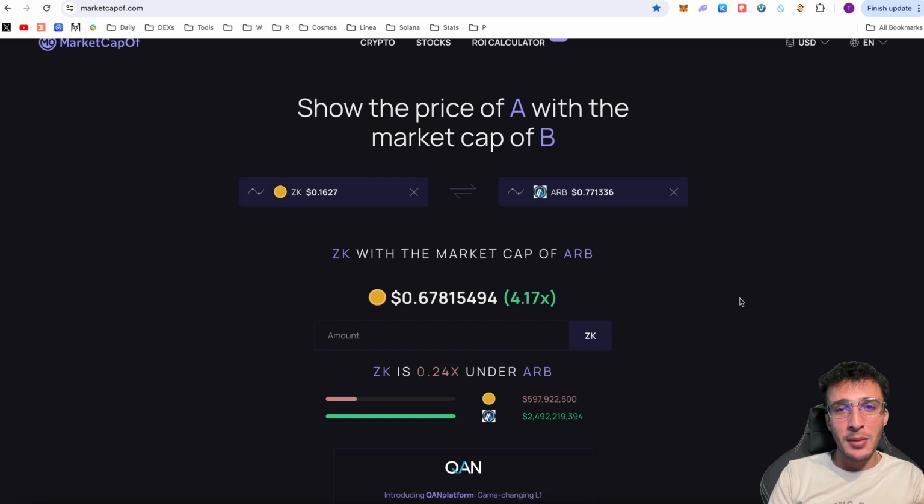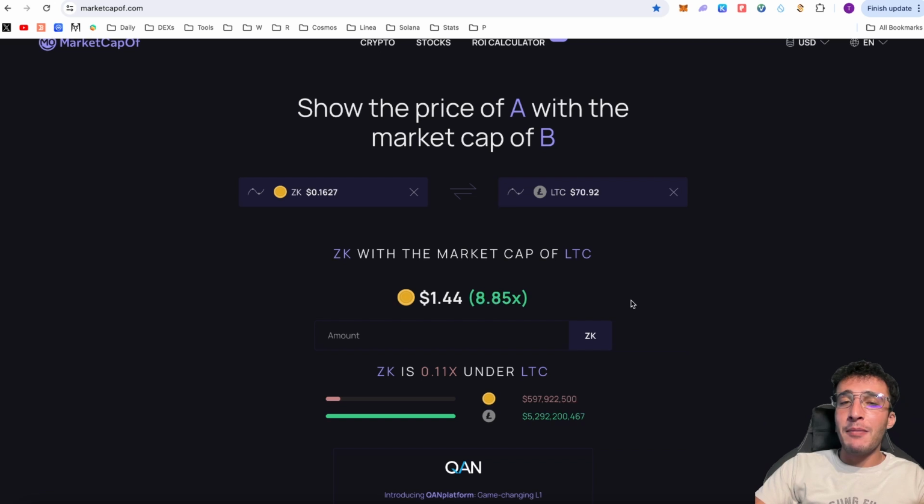However, this is obviously my personal opinion, but if I'm going to give more degen price predictions for the ZK token in a bull run, as we start to enter the bull run and the layer 2 narrative starts to kick off and Ethereum starts to thrive, then I personally think that we're going to see ZK hit the market cap of Litecoin at $5.3 billion. Now, I kind of think this is fairly conservative. It would mean that it would do an 8.85x and reach the price point of $1.44.